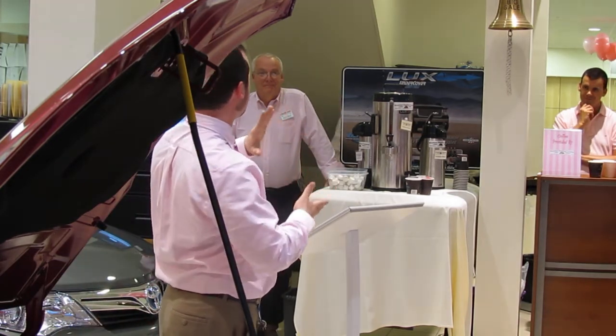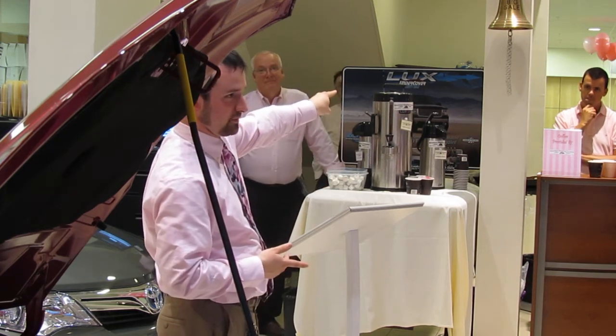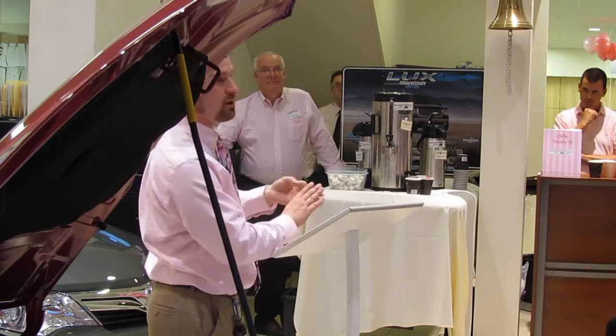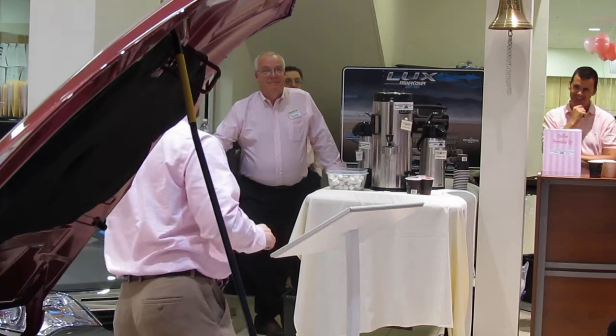I'm trying to think which one it is. Ron's got an Explorer Limited. His car has the auto high beam function, has the adaptive cruise control. It parks itself. He's not very good at parking, so he needs it to parallel park that way.